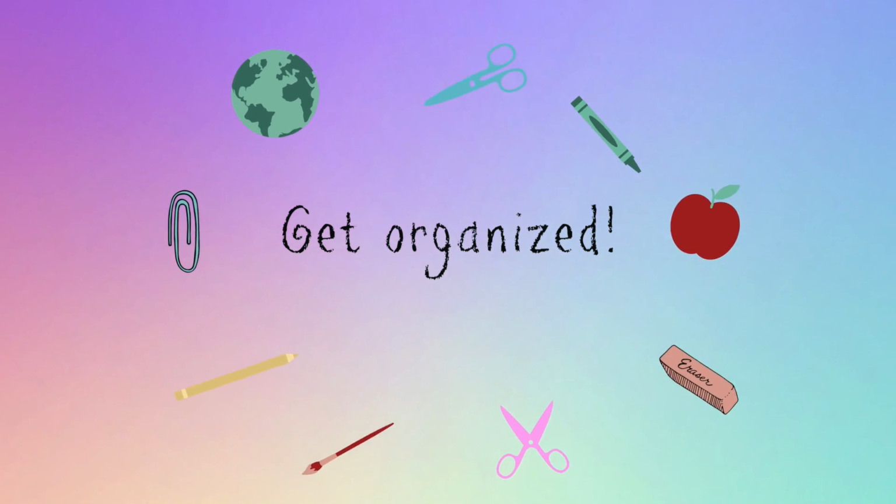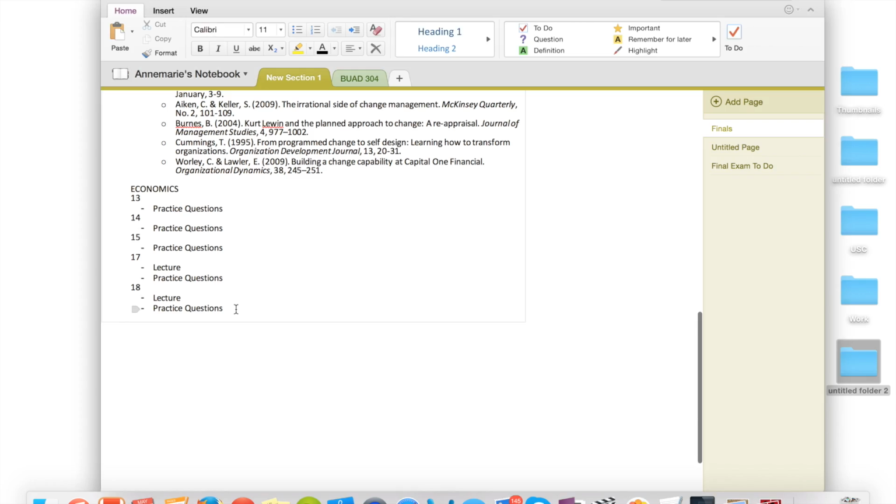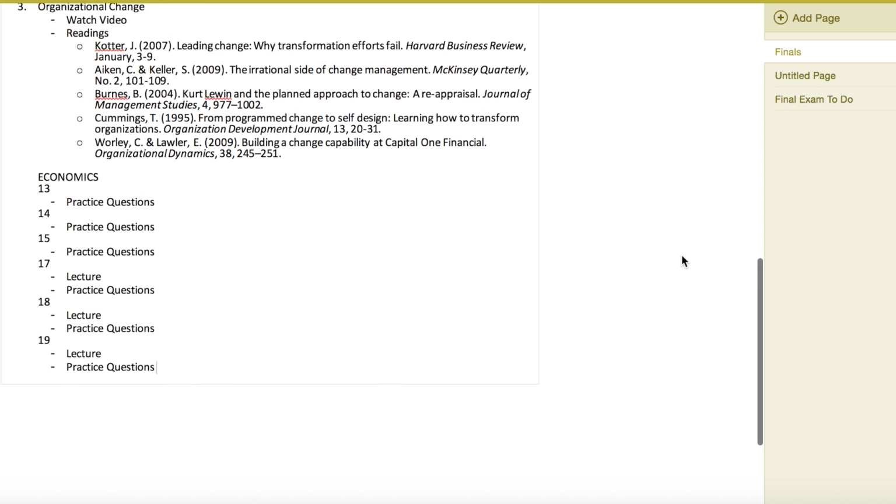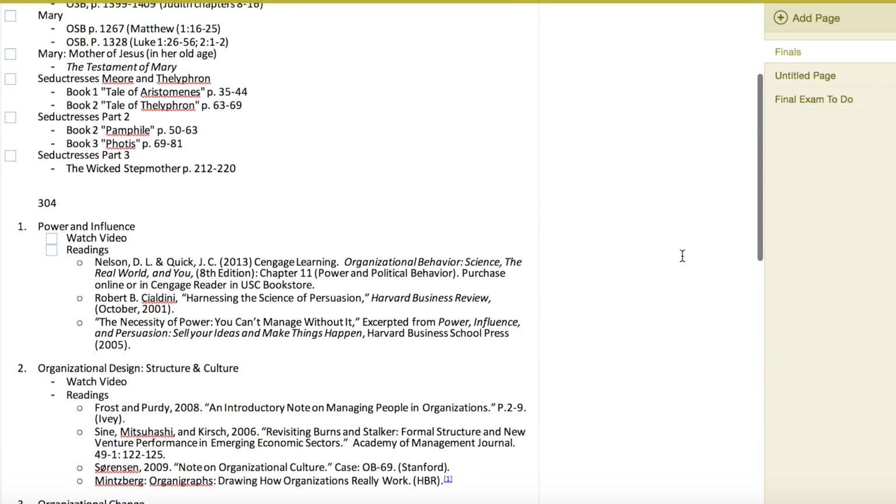Okay, so now that you're ready to get started, I would recommend just writing every single thing that you have to do down. This really helps me relieve a lot of stress because I just know in the back of my head that I have so much to do, but writing it all down just gives it a place and just clears it from my mind so that I can worry about other things.